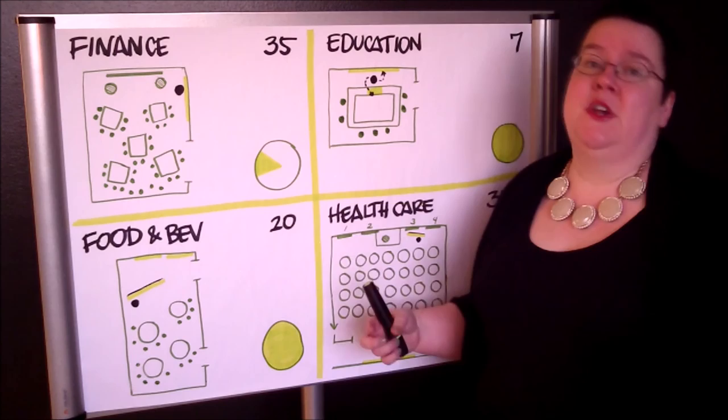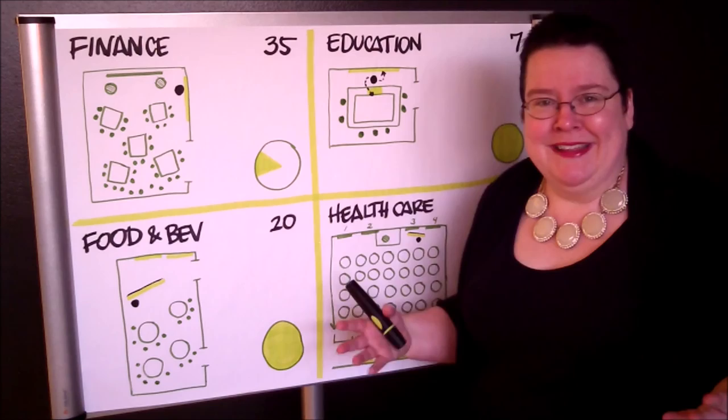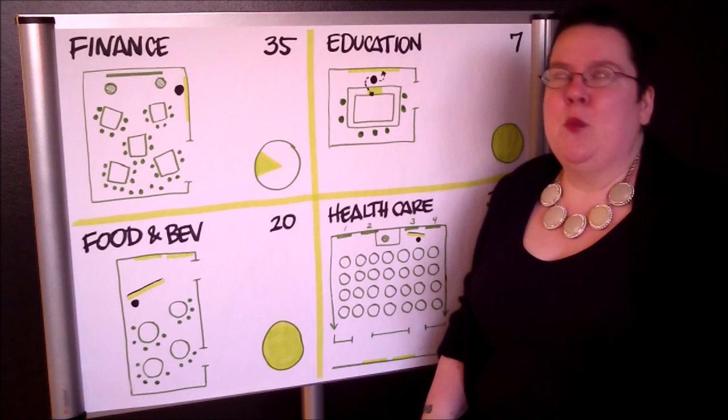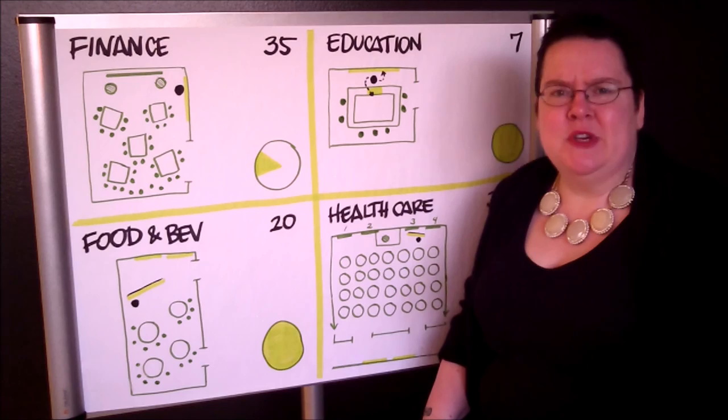Super excited that next year I celebrate 20 years as a graphic facilitator. I love the variety of the work. I love this type of project especially. So please, by all means, if you're thinking, wow, I don't really need her for a conference or a meeting, but we have this really complicated thing we need to visualize, you know where to find me.